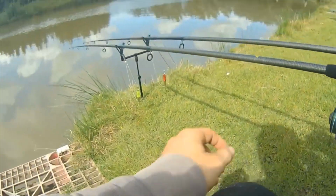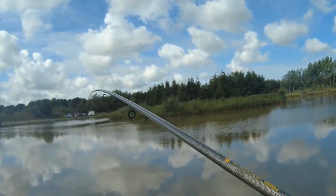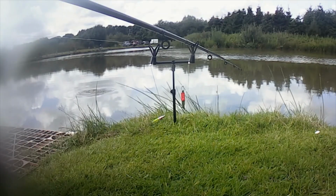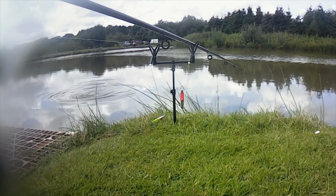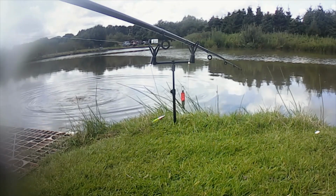From roach, let's go over onto bream. Now, when it comes to bream, I did catch a few of them this year, and I didn't really go out intentionally targeting these fish, but by all accounts, really I didn't need to, because I caught 6.